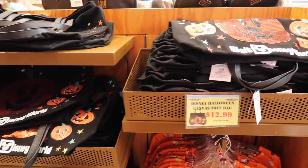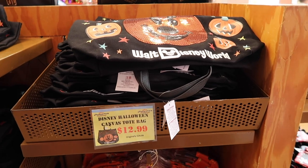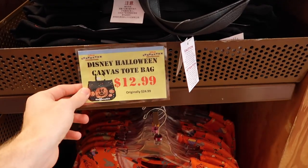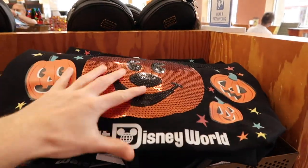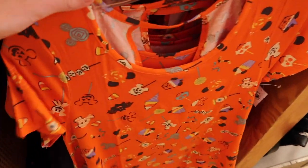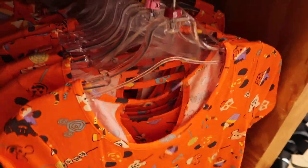Over by the women's section too, they still have a lot of Halloween merchandise here. And Halloween, guys, is coming up, especially if you're going by Disney time. They always do Halloween very early. I think Boo Bash starts next week. So for $12.99, originally $24.99, so half off, you get this tote bag here, which is pretty cute. And it's just black on the other side, but it says Walt Disney World right on it. And then they have these shirts here too, which I think we saw at International Drive last week. These are $14.99, originally $36.99. So a good chunk of change off of that. And they got smalls, extra smalls, and mediums.